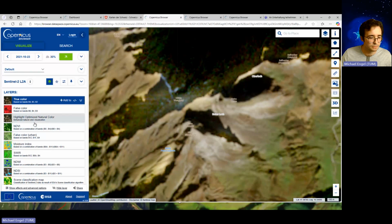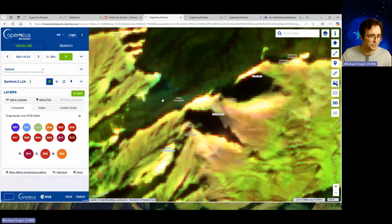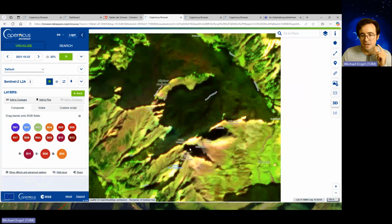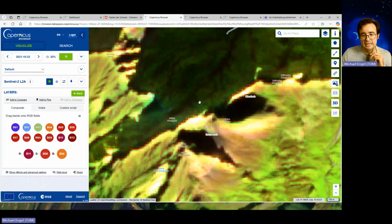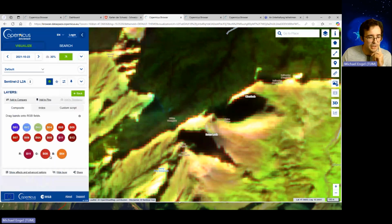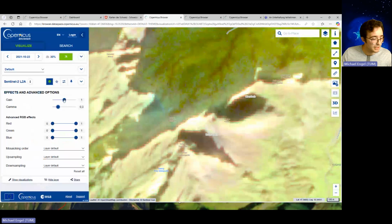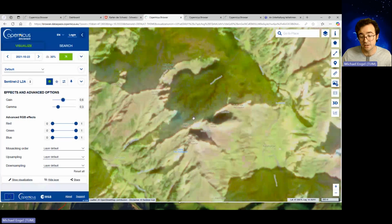Okay, now I have to choose again here. 11, 8, and 4. It's always good to repeat. It's L2A, and L2A is basically atmospherically corrected, and atmospheric correction means also shadow corrected. And as to that, you see the shadow area is a bit brighter. But if you say, okay, that's still not sufficient, you see here 11, 8, 4, and you show effects and advanced options. You click on it, and then you can adapt the value of gamma, for example, to 0.3, and of the gain to 0.6. And then it's even brighter within the shaded areas.